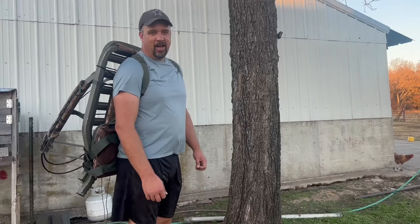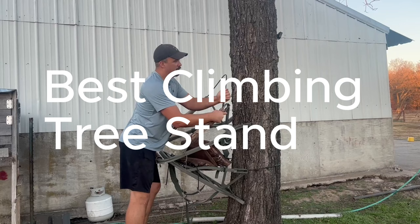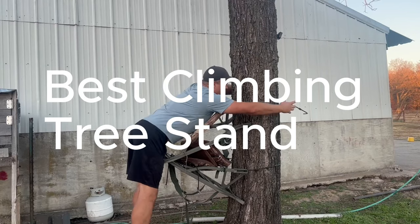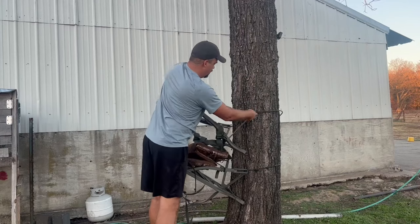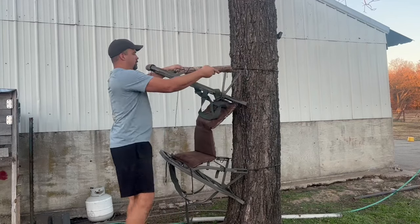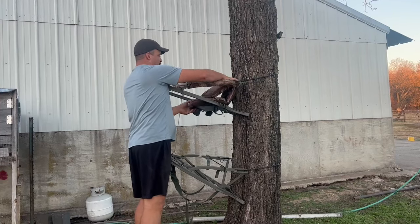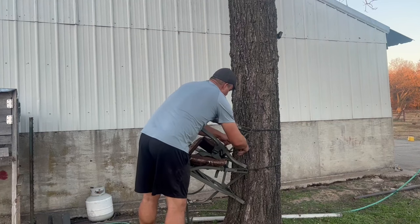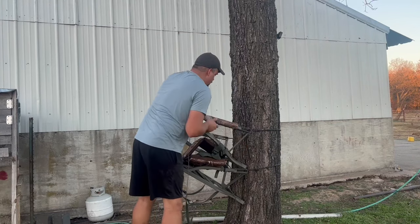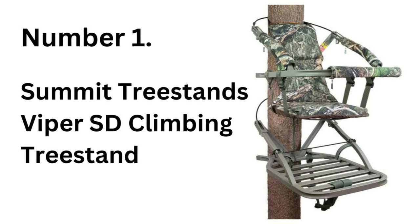If you're an avid hunter or outdoor enthusiast, a reliable climbing tree stand can make all the difference. Finding the best climbing tree stand isn't just about comfort, it's about safety, portability, and stability. We've rounded up the top 7 climbing tree stands of 2024, offering you the best options for your next hunting adventure. From lightweight models for easy transport to spacious designs for all-day comfort, these tree stands will elevate your hunting game. Number 1. Summit Tree Stands Viper SD Climbing Tree Stand.